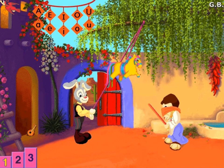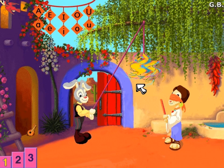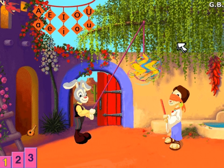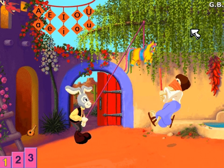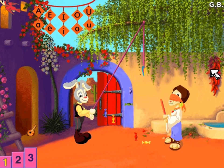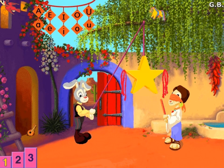O. Way to go! I. You've got it! A. You've got it! H. Whoa! Watch where you're swinging, Gracie. That wasn't a vowel. H. A. Great! Only three piñatas to go.